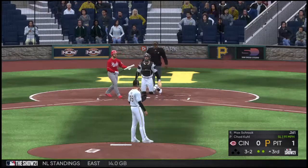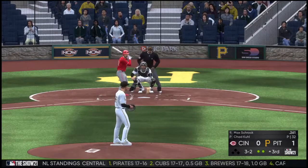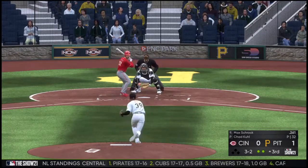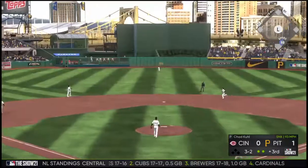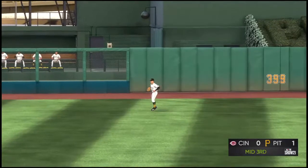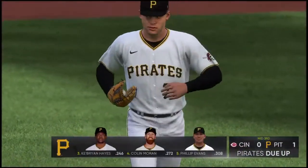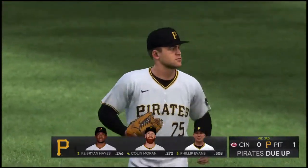And it's fouled away. Now a ball ripped into deep center field. Swaggerty finds some space out there for the catch to retire the side. None left for Cincinnati. They trail this one 1-0.